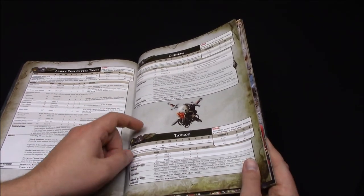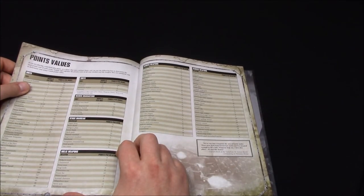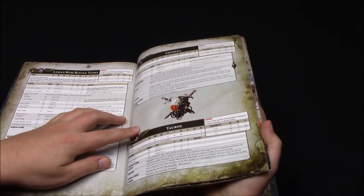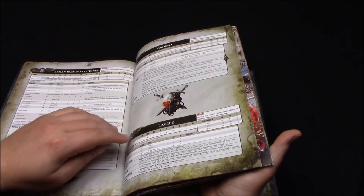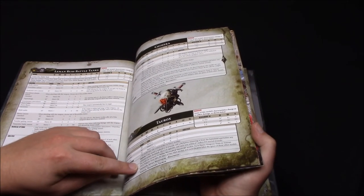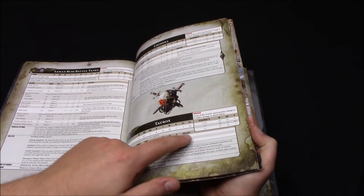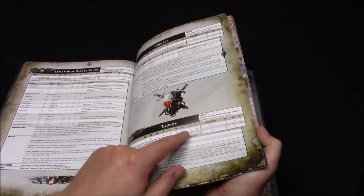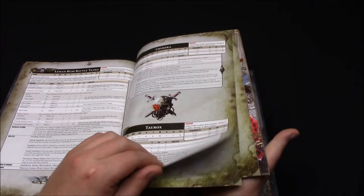Next is the Taurox. The Taurox is 40 points. Oh, that's cheap. Plus you've got to add weaponry and things like that. It has a transport capacity of 10 as opposed to 12, which is only different. So it's movement 14, which is very good. However, it's minus 1 toughness, but saves 3 plus still, which is good.